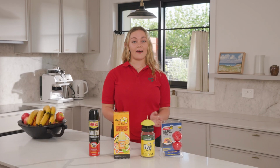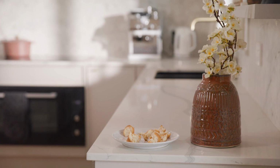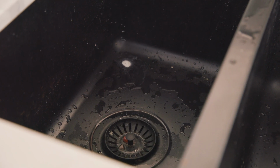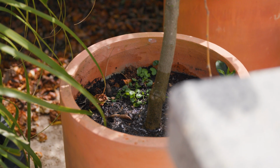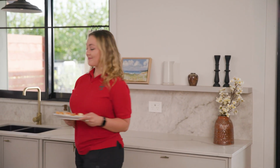Let's start with why flies come around in the first place. Flies are typically attracted to food sources, moisture, and decaying organic matter. Indoors, this means they're often drawn to food left out, spills, rubbish bins, and even pet food. Outside, they're attracted to compost piles, animal waste, and damp areas where they can lay eggs. So start by keeping anything like this covered up.